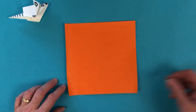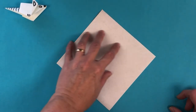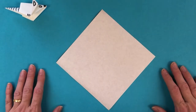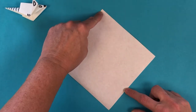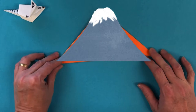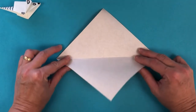All right, so for our very first step, we are going to need to flip it over to the white side, and then please turn it so that it looks like a diamond. Shines bright like a diamond. Yes. Then we're gonna take this bottom point and fold it up so it's even with the top point. This is going to be folding it in half. This is called the mountain fold, and you can see why it is called a mountain, because you can see the shape. It looks like a mountain. So I just folded it in half from the bottom up.